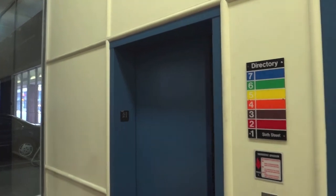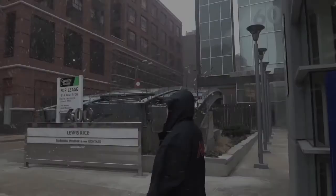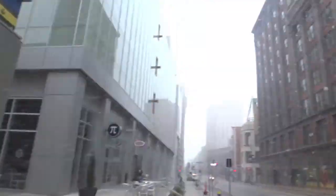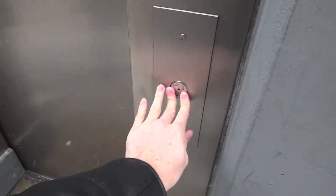There it goes. I'm gonna get a view on the street with all the snow. Let's see. St. Louis Center parking. They still call it that. Oh, let's see. Look at this old walkway. I guess that's it. But what about people who ride the train to work every day? I figured I'd show you the elevators that they get to experience too. We're gonna ride the convention center Metrolink elevator. I'll just go for a long full of ride.